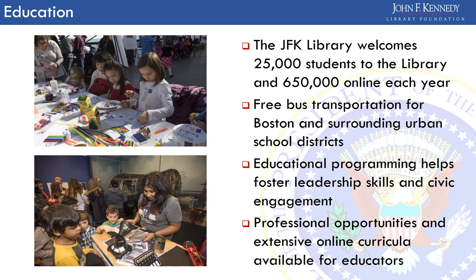Moving on to our education programming, this is really the crux of the work that the library does and that we support with the library, in addition to, of course, the museum programming. The education work is a way of engaging students K through 12, both locally and online, so all over the country and the world through our online programming, our online education offerings, and also educators. So through a number of professional development opportunities and curriculum that's created to support educators. We welcome 25,000 students to the library each year and 650,000 online.